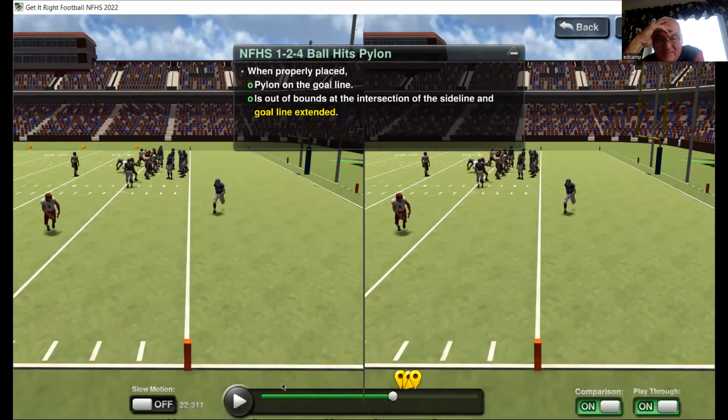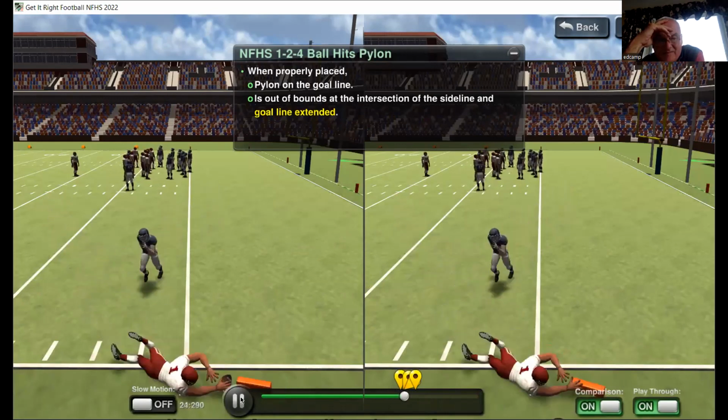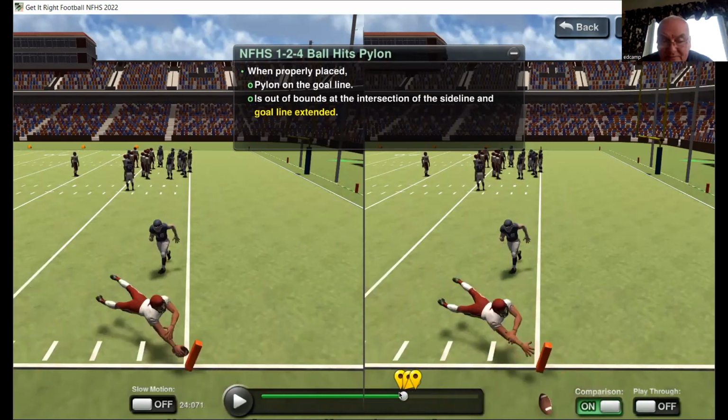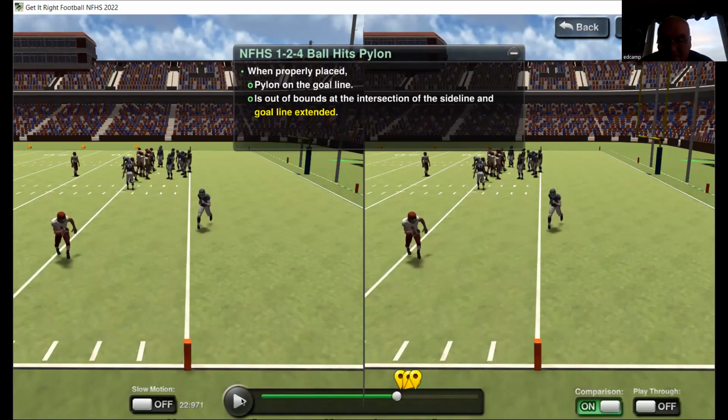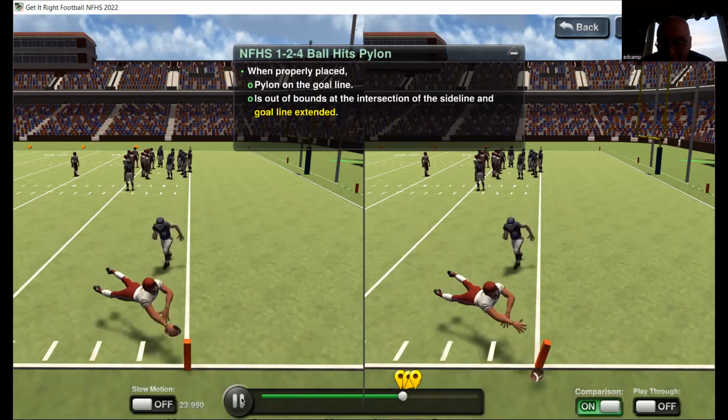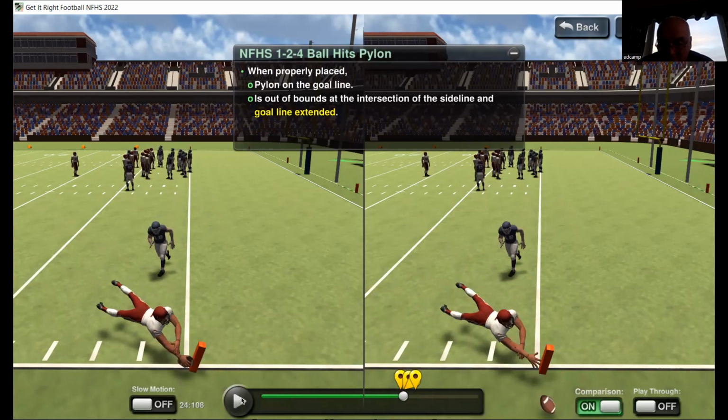we'll back this up a little bit, and you're going to see on the right, he loses the ball. We'll go through playthrough on this one. So on the right, he dives, but he loses control of the ball. The ball hits the pylon.